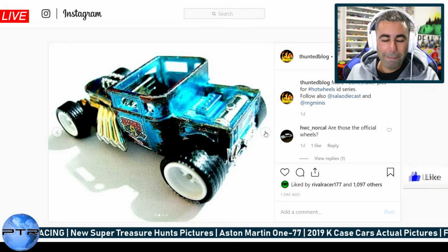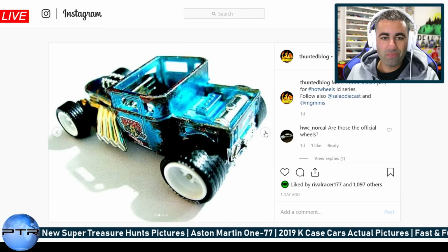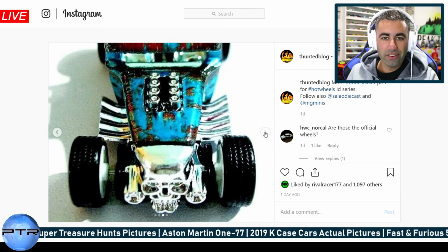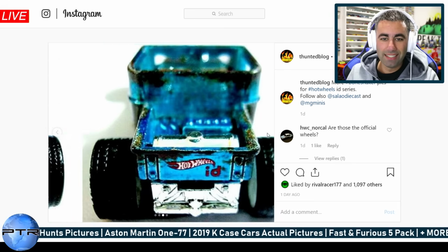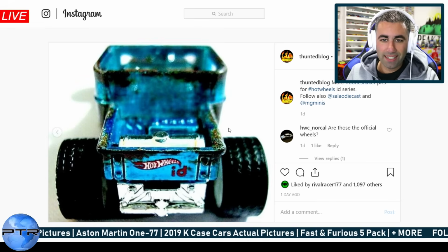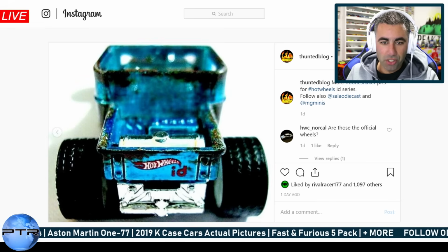Now the second Replica Entertainment set for this year has a Bone Shaker in it as well. That's right. So that's 18. That's crazy. Insane. Check out the Spectra paint job on this Bone Shaker. That one looks sick.